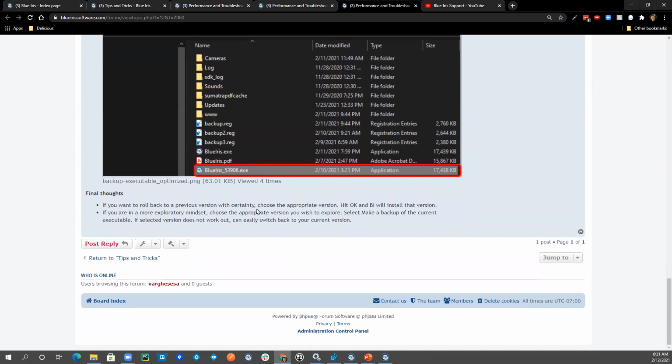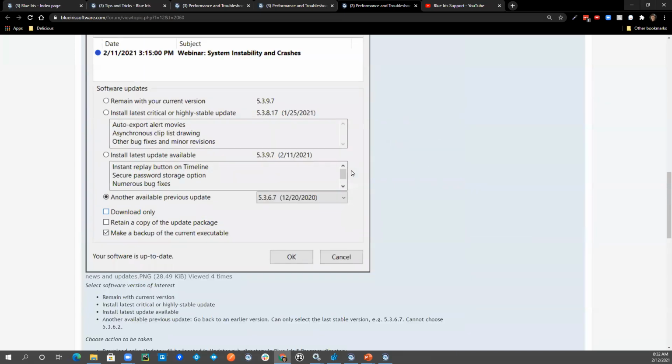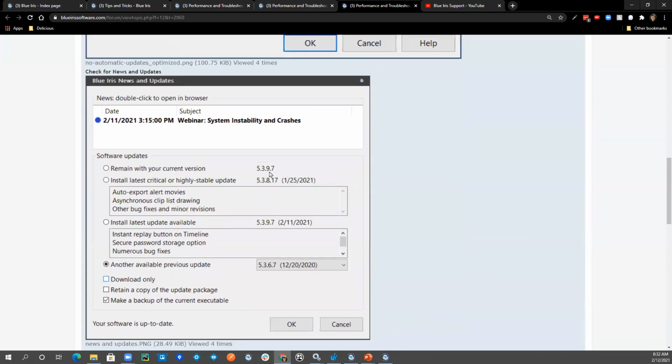All right, so some final thoughts on version control. This is a scenario where you need to go back to a different version of the software. If you want to roll back to a previous version, for whatever reason, just choose that appropriate version and then click OK, and Blue Iris will install that version. So if you know that the current version 5.3.9.7 is not working for you, just click 5.3.8.7, hit OK, boom, you're done. Uncheck all this. It'll just download, install it, and you're done.